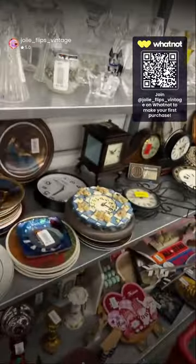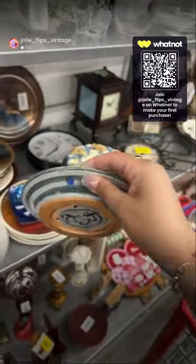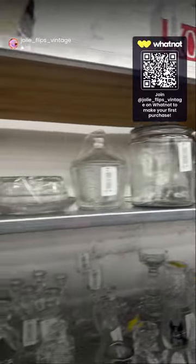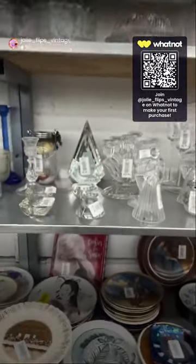I picked this up, but it has a big chip there. Is that a cloche? Is this it? There's several cloches.